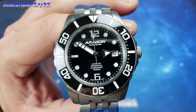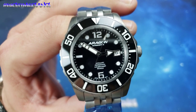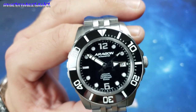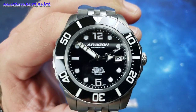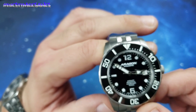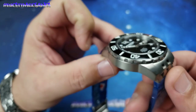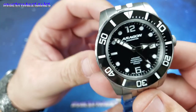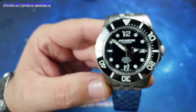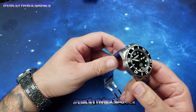So there it is. Beautiful looking watch. Nice thick handset. Got the sword hand for the minute. And you've got that big triangle for the hour. Date window. Sapphire bezel insert. All this is done in piano black, which I think is gorgeous. Then it's got that beautiful brushed titanium. Knurled screw down crown. It's got it all. For $150, which is crazy to me.